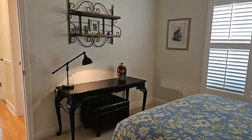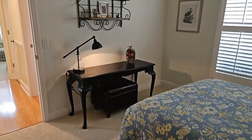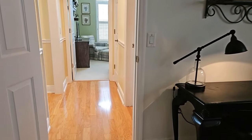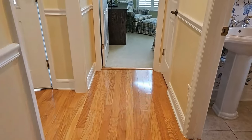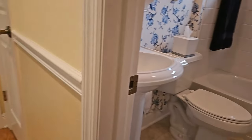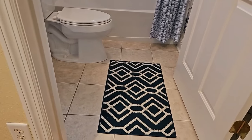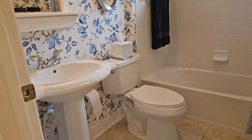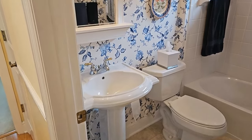This home is offered turnkey for your information. See the beautiful wood floors continue in the hallway. This is a guest bathroom. It has ceramic tile floors. Has a pedestal sink, very awesome.